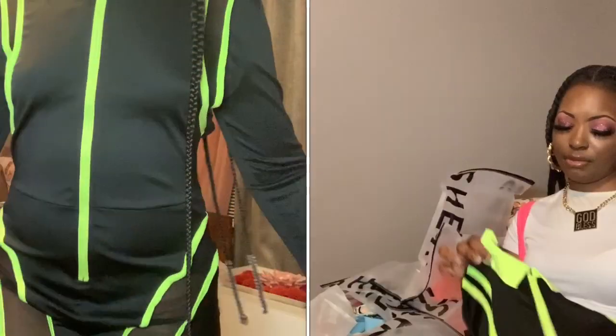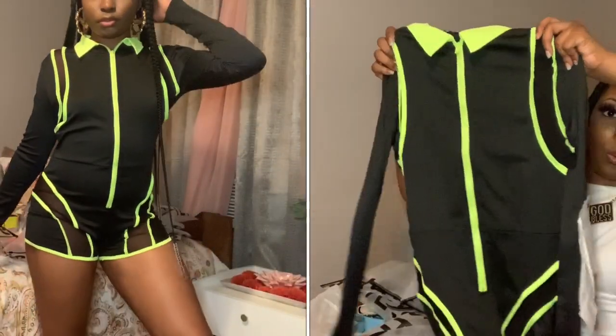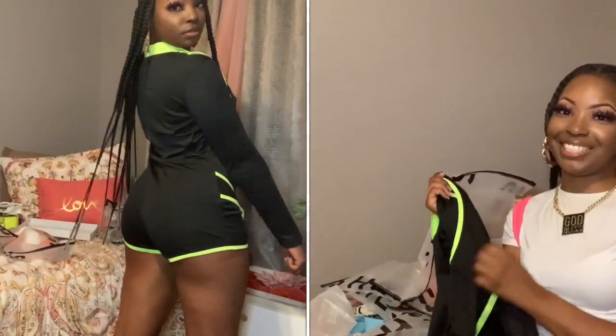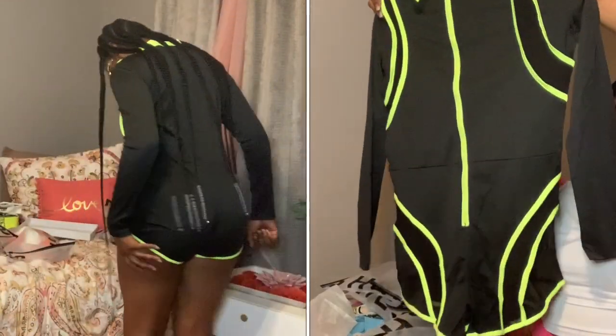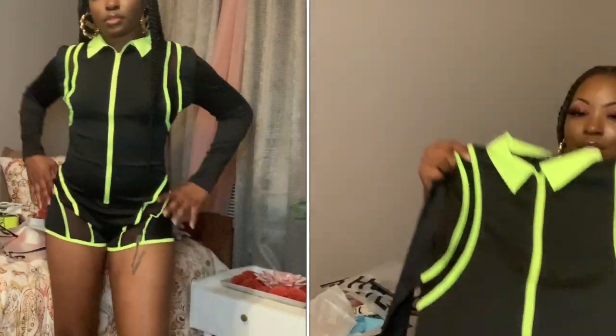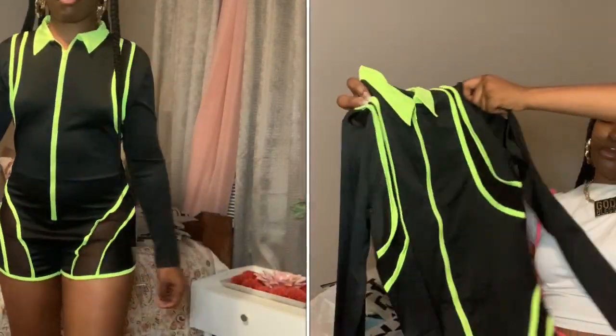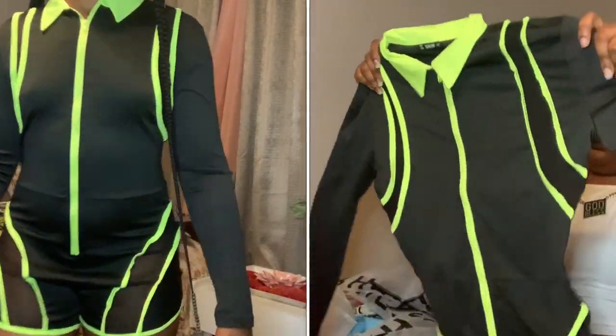This is my favorite of them all. Hopefully I can fit this. This is a romper. A lot of people got small, a lot of people got mediums, so I was really confused on what size to get. This color though, this color is bomb. Look at that. I really hope it can fit me. It looks kind of big. It looks really big. I'm gonna put it right there so y'all can see. Some nice material.